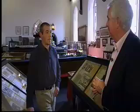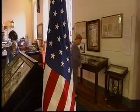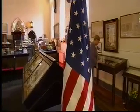Well, it was originally a Scots Presbyterian church. It was built here in 1854, and it served as the church right up until 1969, when it was closed down and donated to Cork County Council. And 4 years later, Cove ICA opened a museum here.